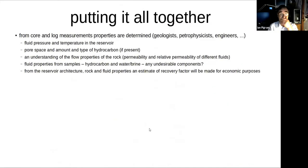So putting it all together, we've got all the core and the log measurements, fluid pressures, temperatures. We understand the pore space, the type of hydrocarbon. We understand the flow properties of the rock, the permeability and the relative permeability of different fluids.